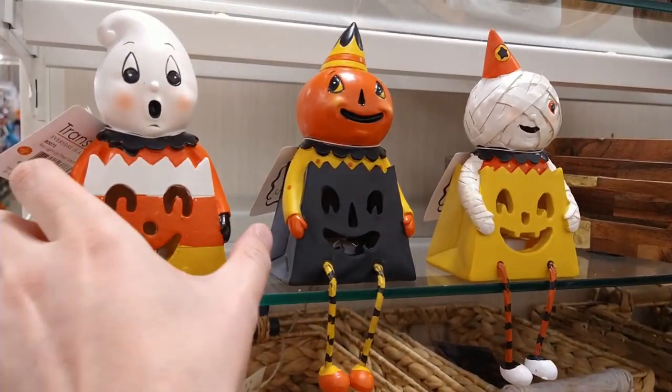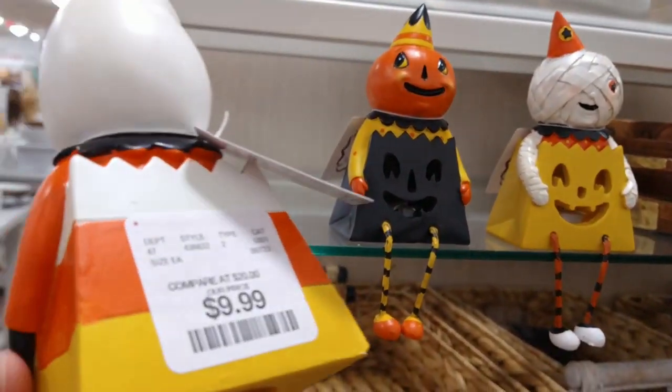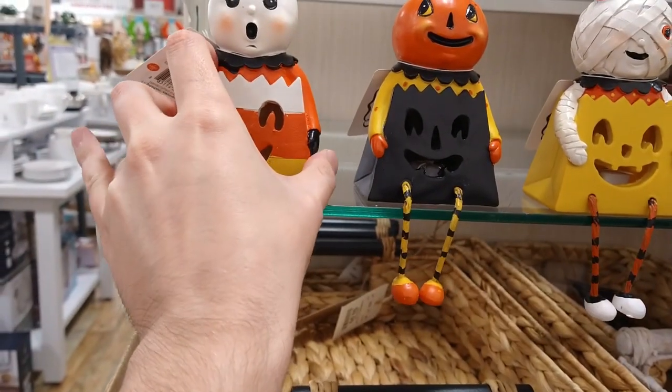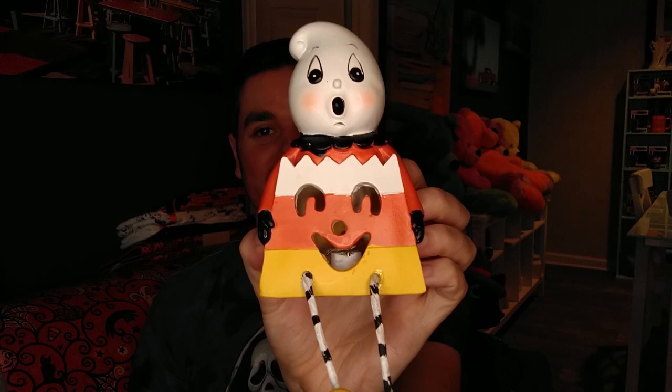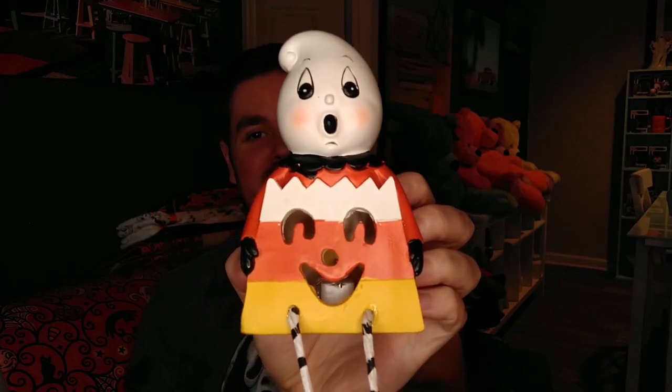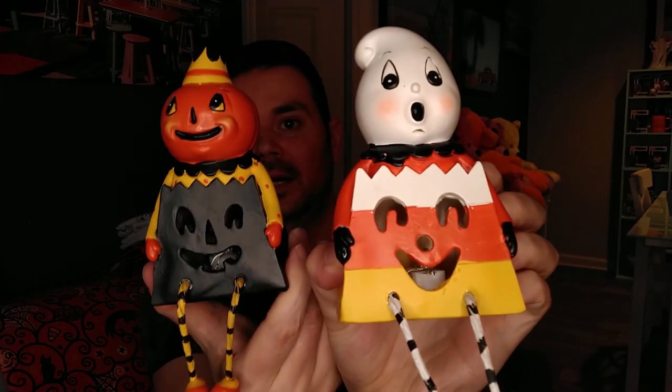And I almost did not buy all 3 of them. I found the little ghosty first. Look at him in his little candy corn bag. I'm assuming this is Gus, but you know. How could I not love him?